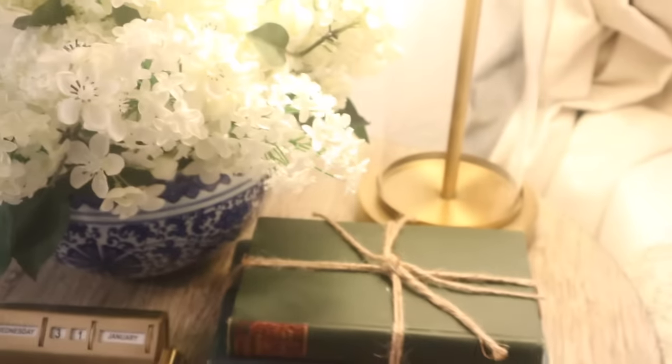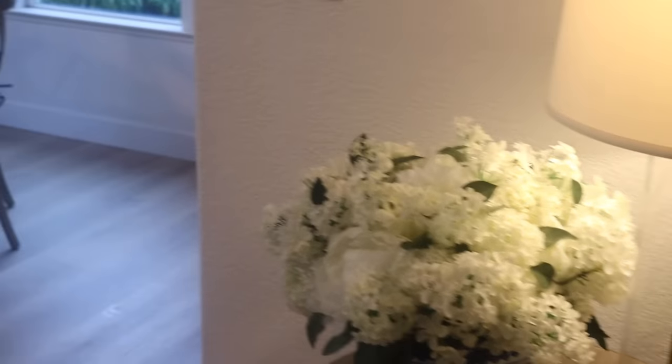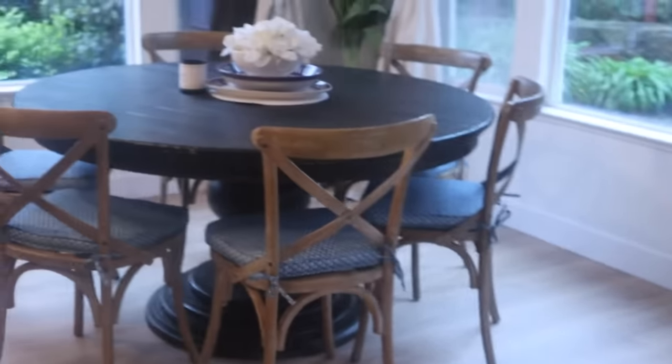I still haven't changed that. It's a manual little calendar I got from Target and it's very cute, but I haven't changed it. I think it still says January 31st on it.